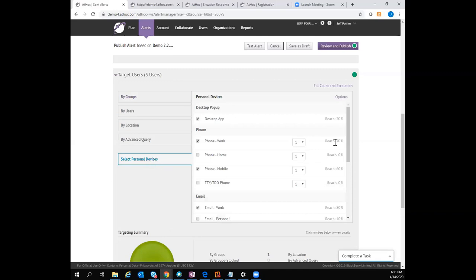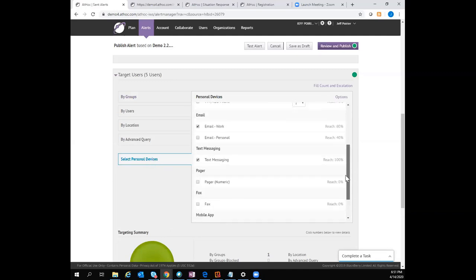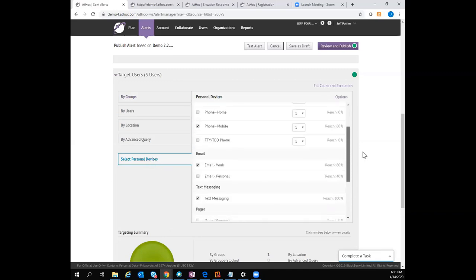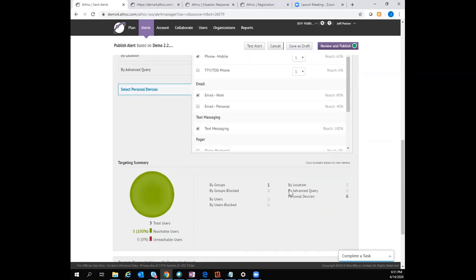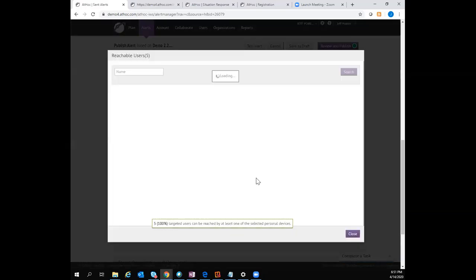The other key is to be able to choose the different technologies you're going to send this notification out on. That combination of who I'm going to send the message to and the technologies I'm going to send it on tells me how I'm going to target this message. And this predictive targeting ball makes it very simple for the operator to see, I'm going to send this out to these 5 users. If I click on that, I'm able to see who those users are in a short period of time.